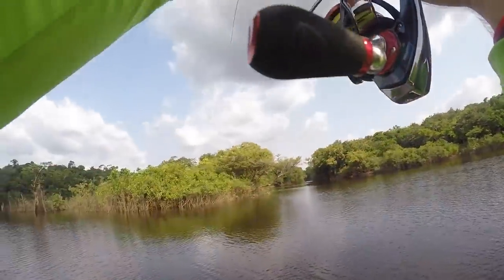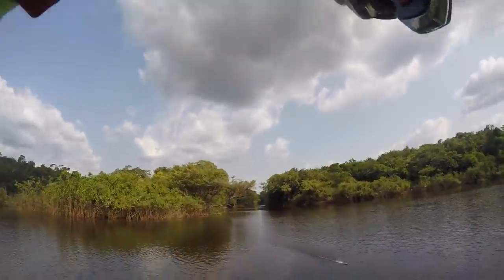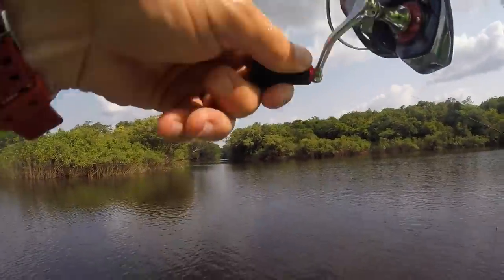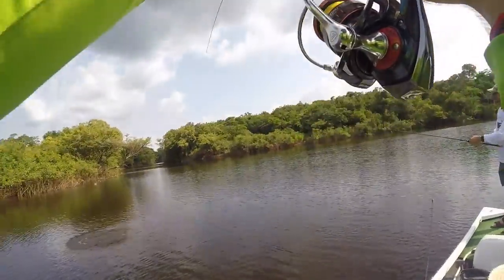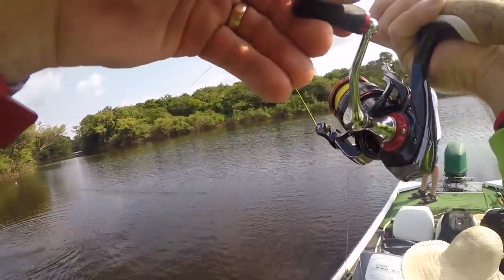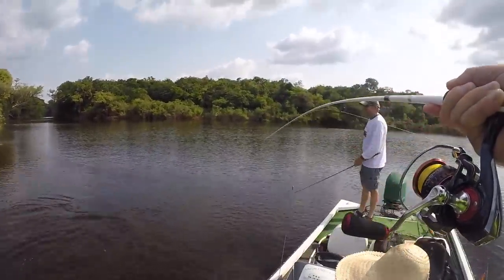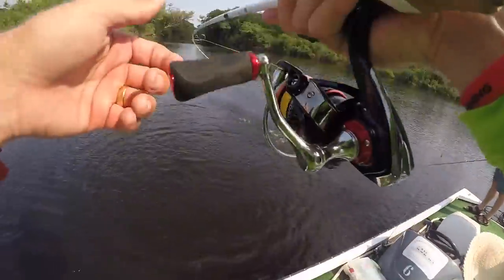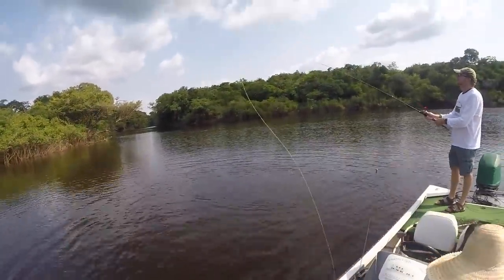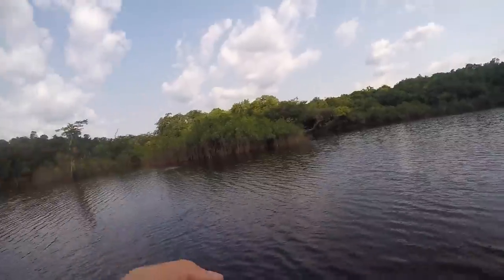Got one on the jig. Oh my gosh. Freaking smashing this thing so hard, guys. Oh god. Keep thinking it's gonna be a big one. Oh, another one behind it. Another one. There's so many right here. Woo! That's the biggest one I've had on that jig so far. Wow, we're crushing them on this point.